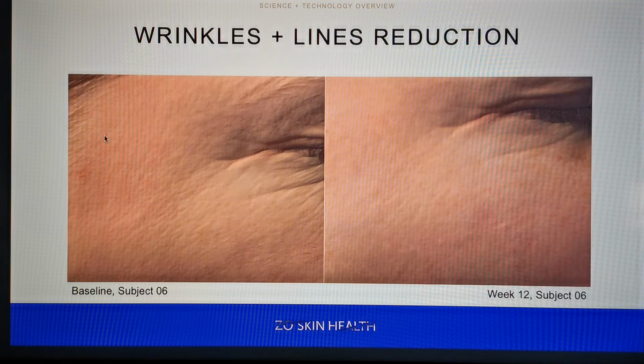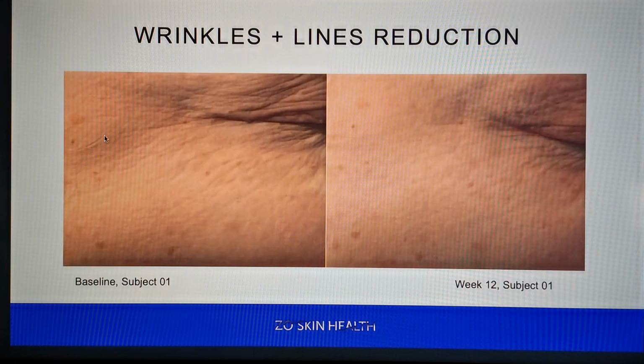And so the product is doing exactly what we would want it to do, and the patient can see those benefits, which will give them the satisfaction that they're expecting from you when you prescribe this product to them. Exact same thing you'll see on subject 1 here that occurred.